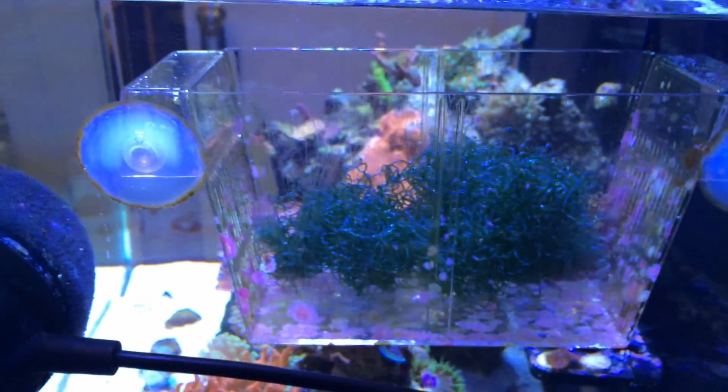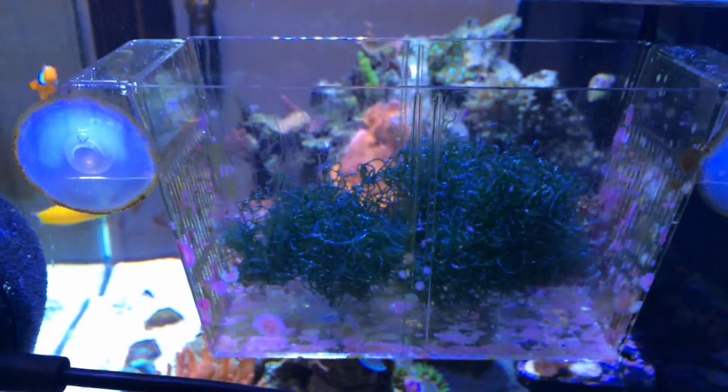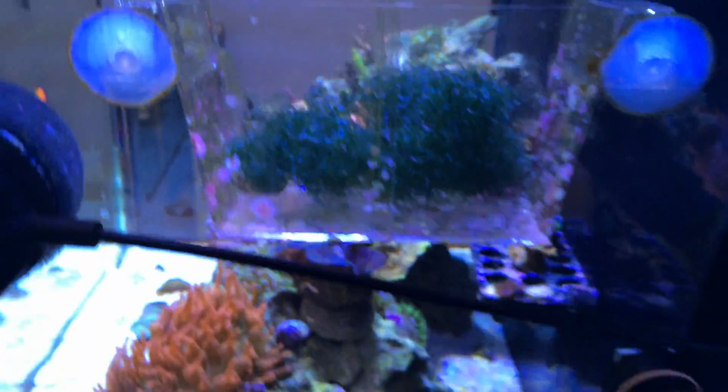Originally I was going to put in a rear chamber in my in-tank media basket, but I don't have a refugium light at the moment. So this is good while it lasts.